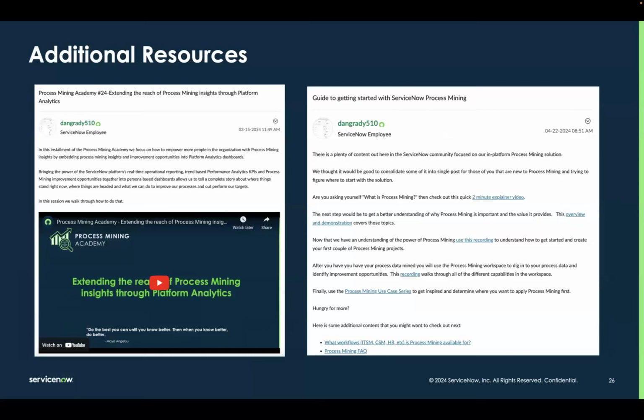It's kind of like a beginner's curriculum to process mining: a guide to getting started with ServiceNow's process mining capabilities. It has everything from a 2-minute explainer to get other people in the organization excited, an overview and a demonstration recording, a recording of how to create your first project, much like what we did here today, and then a recording of how to use the process mining workspace to dig in and find process improvement opportunities.